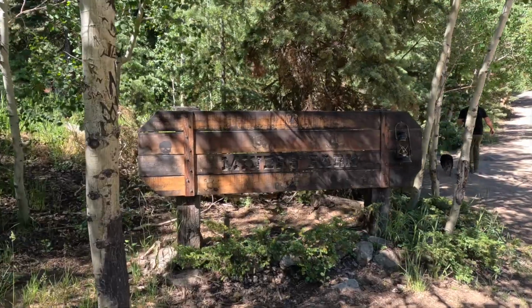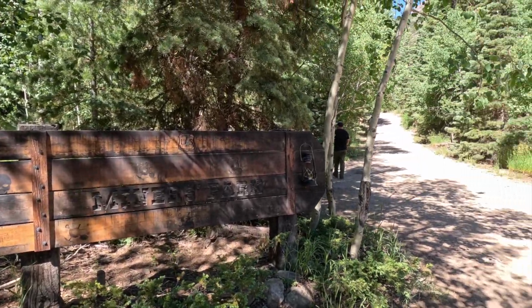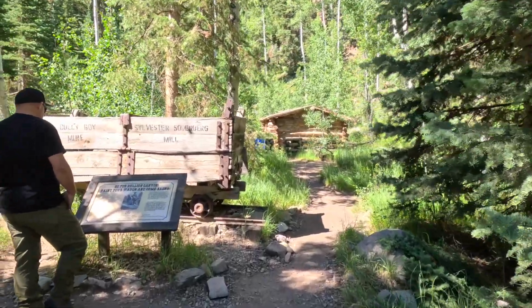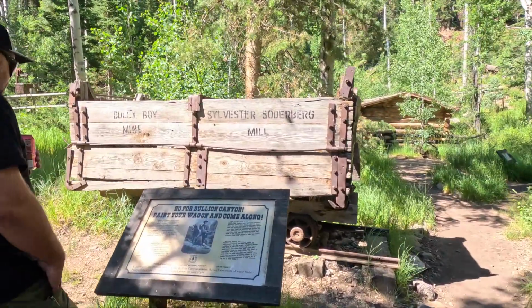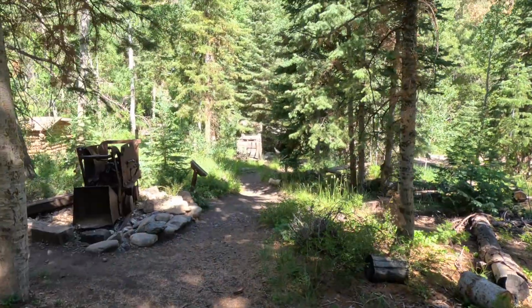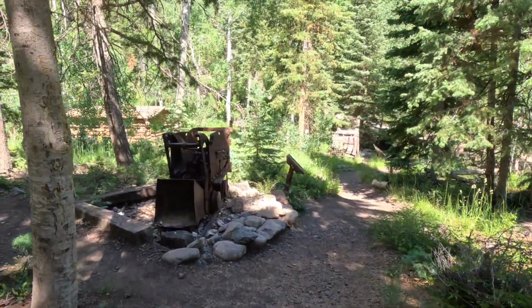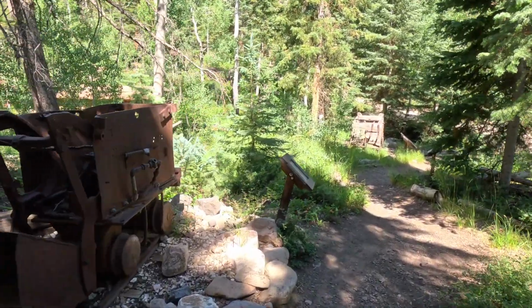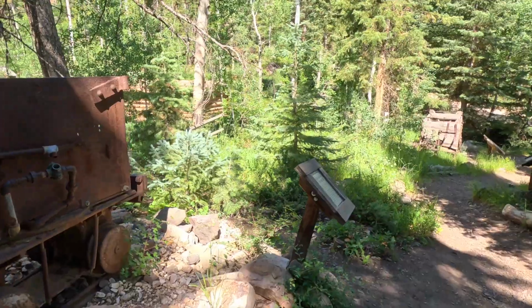Miners Park is a well-preserved miners town that has a quarter-mile walking trail around the buildings, mine openings, and equipment with informational plaques. It has all the tools that miners used to use. Bullion Canyon was mined mostly for gold and was first mined in 1865, with over 1,600 people that lived and worked in the area.